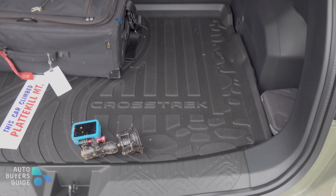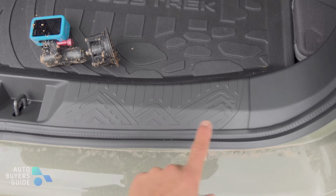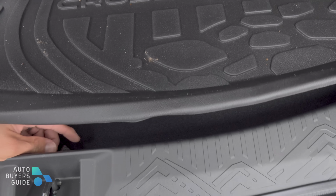Back here in the cargo area, though, we have the Crosstrek mat here with the rivery theme. We also have some mountain accents right there, sort of Easter egg things. This GoPro got stuck in the mud, so sorry about that. You'll notice that footage in the drive section.